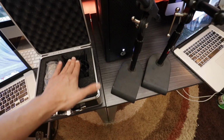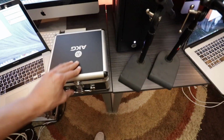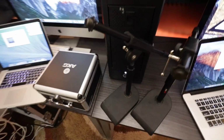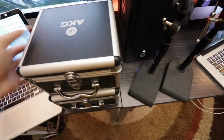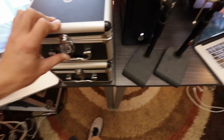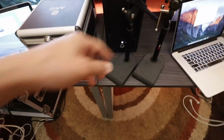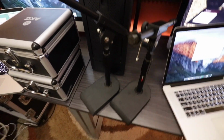So you have this mic, this suspension mount, shock mount, what you want to call it, 2 mic stands, and I'm open to selling them separately, but I am actually listing them as a pair, so you'll get identical ones. So look at this one, see? New, fresh. So we got 2 of these AKG P220 mics, and then we're going to have the 2 Pro Line mic stands.